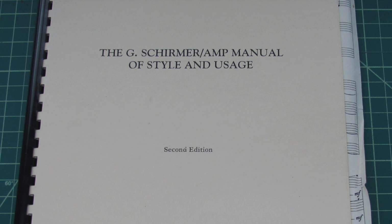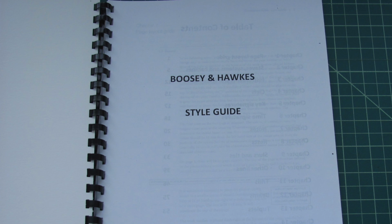Once you get through all the texts on music notation, each publisher has its own house style, and here are some examples of books that show in detail what is expected from the various publishers within their own publications.